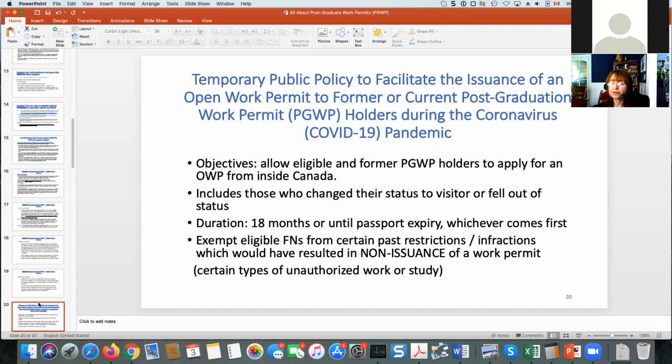The objective of this policy is to exempt eligible foreign nationals from certain past restrictions or even infractions which would have resulted in non-issuance of a work permit. Let's say under normal circumstances, if you worked after the completion of your studies before applying for a postgraduate work permit, you are not eligible. Boom, under this policy, it is allowed. This is not a blanket approval. Each application will be reviewed individually, but generally this is a situation where it is not because of your fault, but because of COVID, and it has to match the requirements.